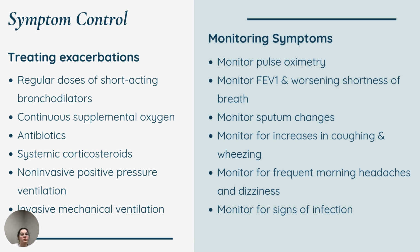So then monitoring their symptoms, you're going to want to monitor their pulse oximetry, make sure that SpO2 isn't falling too low or even getting too high. Monitor their FEV1 and worsening shortness of breath. That's a big thing in pulmonary rehab as well. They will ask them at the beginning of every session, what's your shortness of breath today? And there's like a little chart on the wall that they can tell them about. And getting regular spirometry tests to make sure that FEV1 isn't falling rapidly.